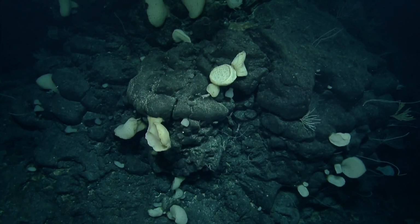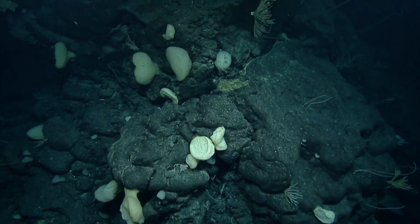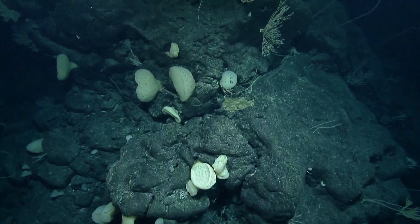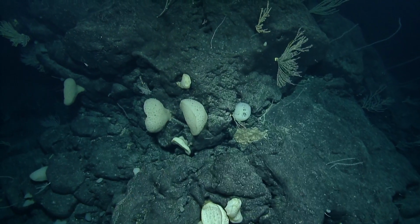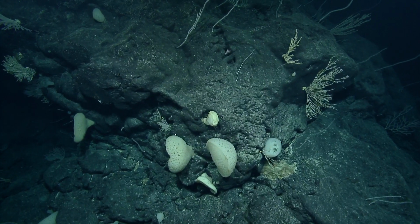That's beautiful. You can see the faces of these sponges are all facing in different directions, so the waters must be swirling right around this little promontory. Yeah, beautiful. Look at that shot right now. That's really cool. That's great. Oh, sorry, can you zoom in on this guy right there?